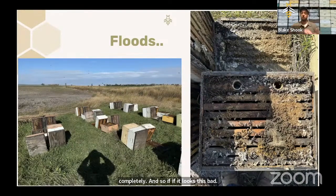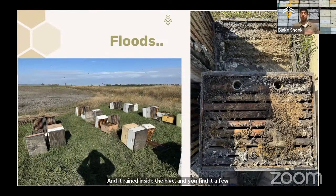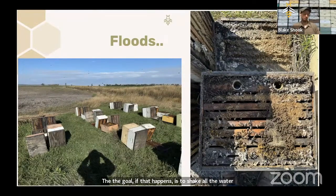Now, what's a little more common is that maybe the lid got blown off and it rained inside the hive, and you find it a few days later. The goal, if that happens, is to shake all the water out of the honeycomb, because mold will start growing in the honeycomb if you don't. So shake all the water out of the honeycomb and then set those frames out so that they can fully dry. And once they're fully dry, you can store them and they're perfectly fine.